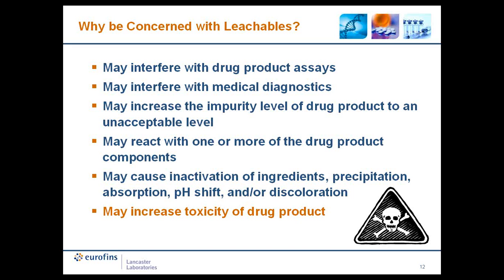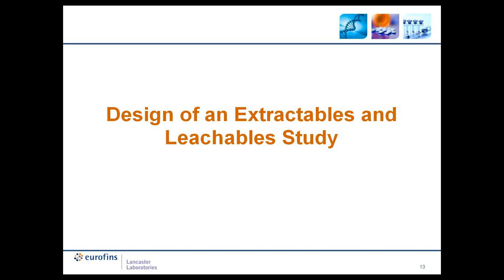And finally, leachables may increase the toxicity of your drug product. This may be the biggest concern of all as it relates directly to patient safety. So now that we have addressed the background on why one needs to worry about monitoring and controlling the level of leachables and extractables in pharmaceutical products, let's start looking at how you go about performing an extractables and leachables study.